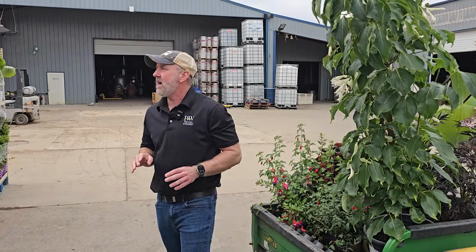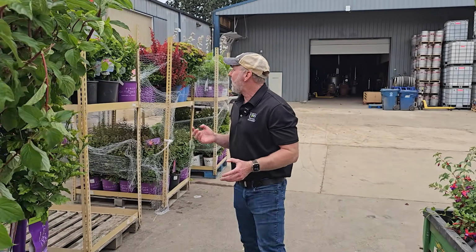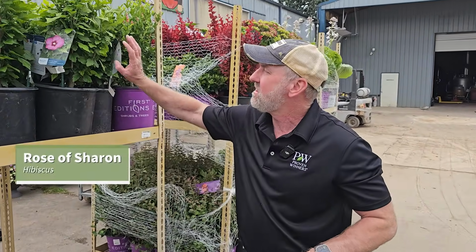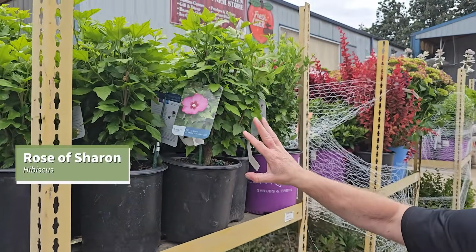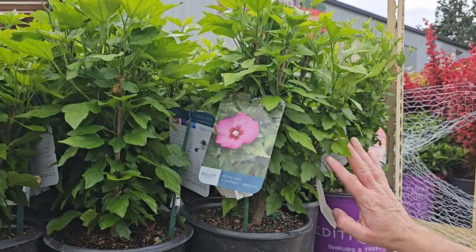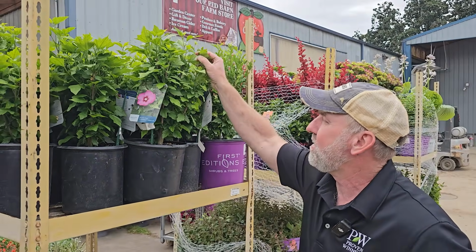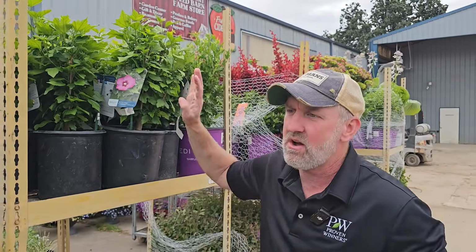At the nursery right now, I'm really concentrating on bringing in some summer bloomers. A lot of you have been coming in and asking for Rose of Sharon, these hardy, shrubby hibiscus types. They're just now pushing out their foliage. I don't see any buds in here, but we have those in shrubs now coming in.